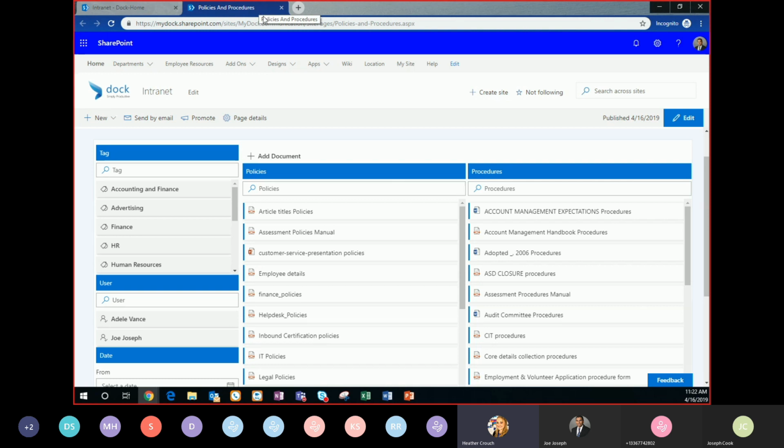So making sure everyone's working together, working on the same document, always up to date, is something that we just made easy here for you guys.